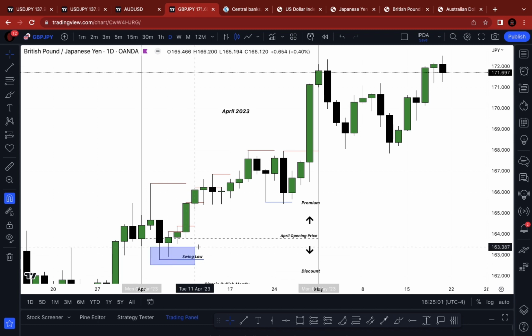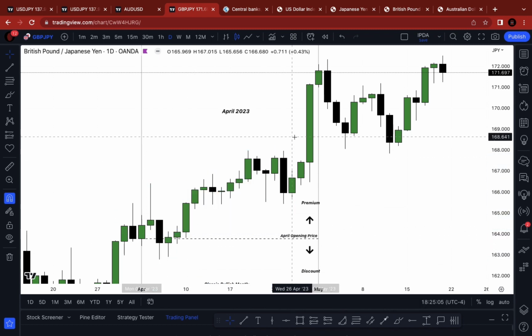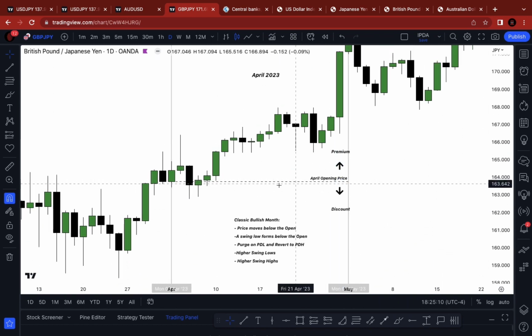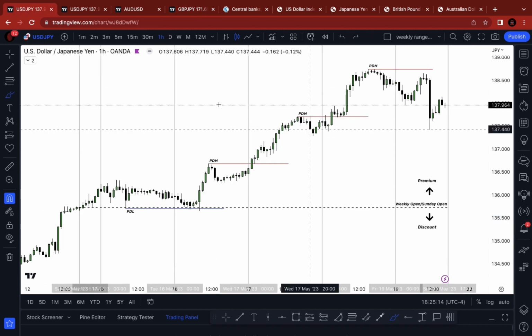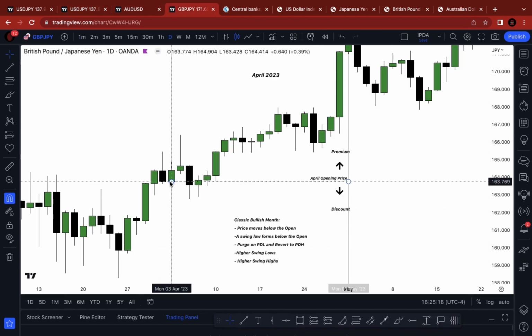So here we can see this is April 2023. Now, we're looking at the April opening price right there. Same idea. Nothing changes, but this is for the monthly candle. That's the opening price for April. Now, many people said, oh, why do you not mark out April 1st? April 1st was clearly the weekend. I can't mark it out. It's not the first official trading day.